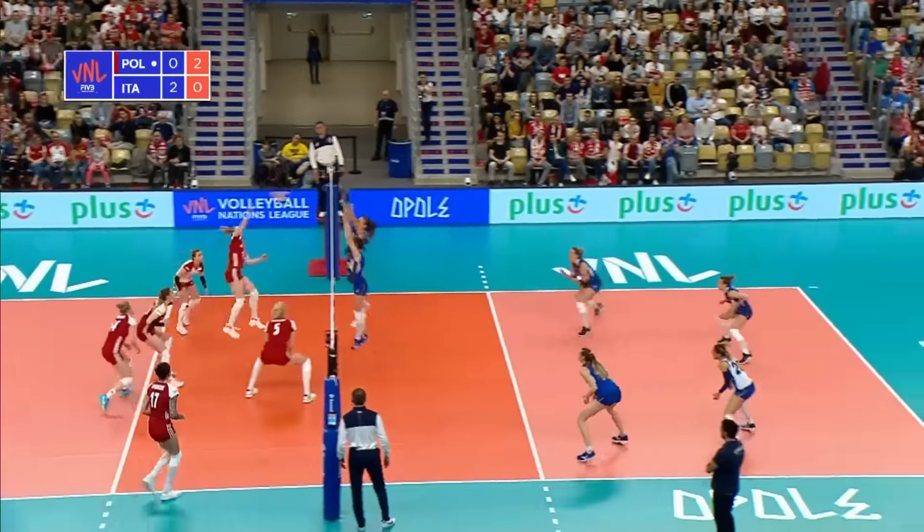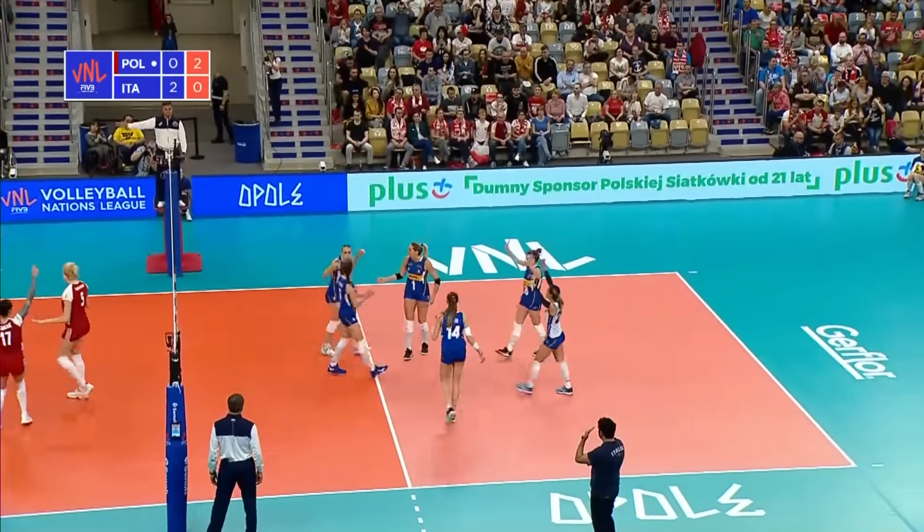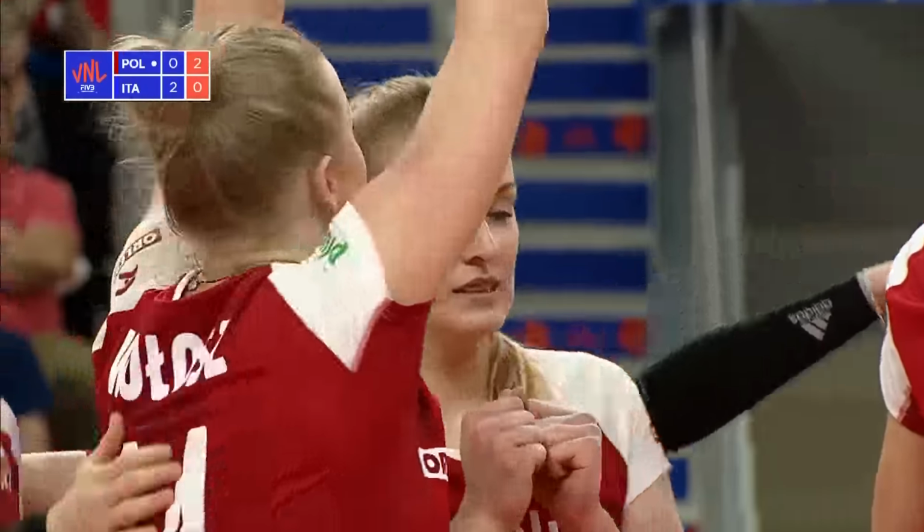Poland with a chance to get 3 in a row. And they have done that. There was a touch on the way through. Italy claiming that there wasn't, but it'll have to be decided by the challenge. Was there the faintest finger on this? You know, there wasn't. There was no touch there.